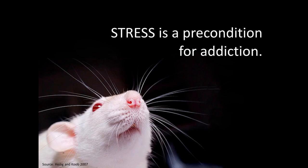And so I want to spend just a little time talking about what exactly is this stress response that we find is a precondition for addictions. In a study conducted back in 2007, researchers found that when they gave mice a CRF antagonist, which is a substance that blocks the stress response, they could not turn these lab mice into alcoholic mice, into mice that were dependent on this chemical alcohol.